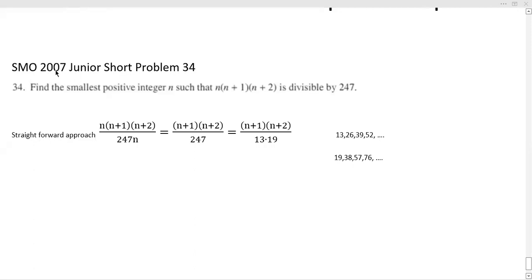SMO 2007 junior short problem. Problem number 34. Now this problem states that we want to find the smallest positive integer n such that the product of three natural numbers n times n+1 times n+2 is divisible by 247. All right, now usually when you see something like this, you expect the prime factorization to be of use, and this problem is no different.